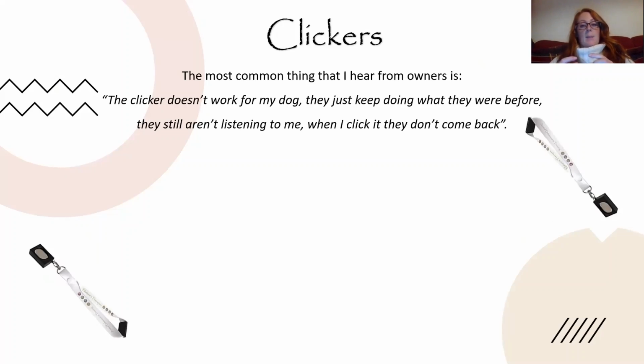Now, a clicker is a box which has a push down bar in it or a button that when you push on it, it makes a click noise. So nice and simple. The most common thing that I hear from a pet owner is the clicker doesn't work for my dog or my animal. They just keep doing what they were doing beforehand. They still aren't listening to me. And when I click, they do not come back.